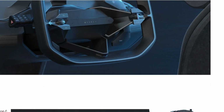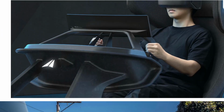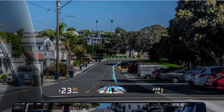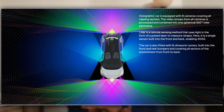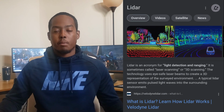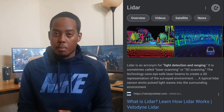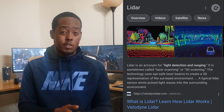But there is a lot of technology allowing them to link to it. And the VR helmets that they're going to be putting on will be directly linked to the 8 cameras that are in the vehicle and on the vehicle, which will basically give them the same views that somebody that's physically in the driver's seat would have as well. On top of that, the Holograktor has a bunch of sensors around it, including LiDAR sensors. LiDAR is basically pulsating rays of light, which help the vehicle get an idea of its range, what's around it, and how far it is from it. So that's going to be really beneficial for the VR driver themselves.